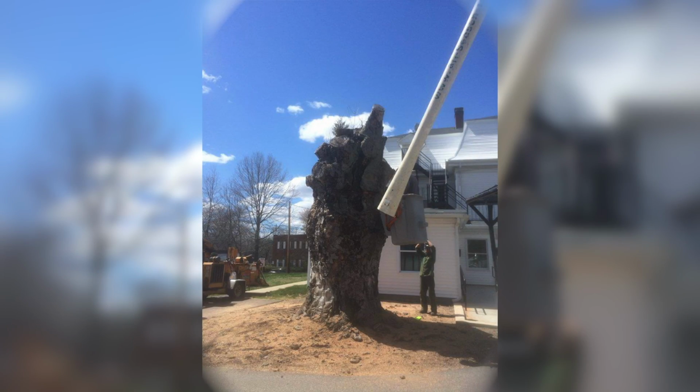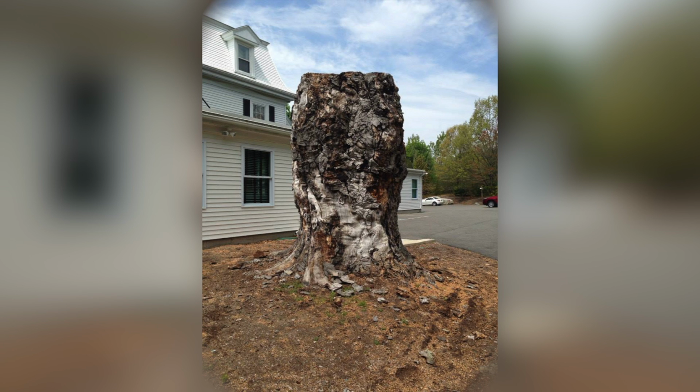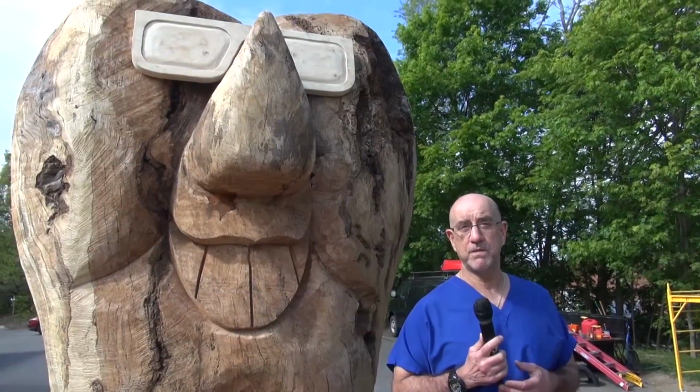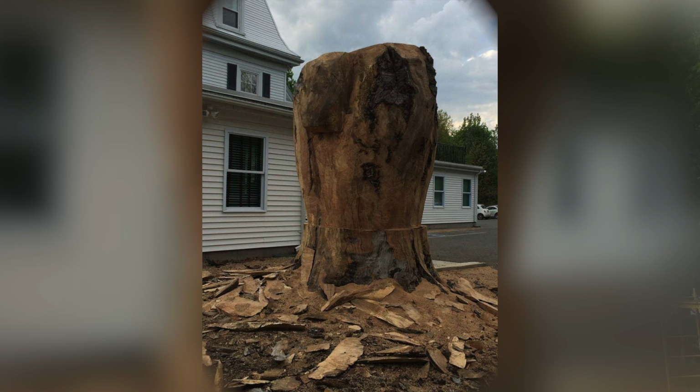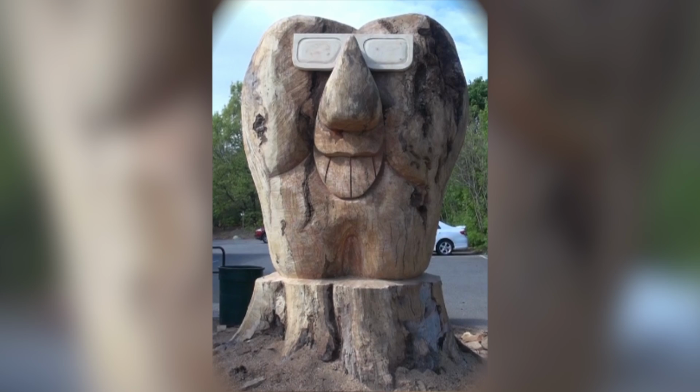I was asking around for people to give me recommendations for tree sculptors, and I heard about Jesse, and it took about 1.5 years for us to finally get together, and we started this project about 1 year ago. And right now we're at the point of having a tooth with sunglasses, and hopefully it'll be a nice little addition to the town of Stoughton.